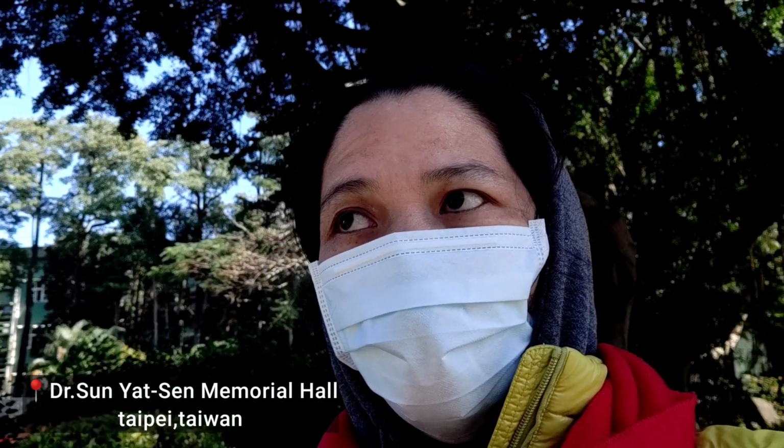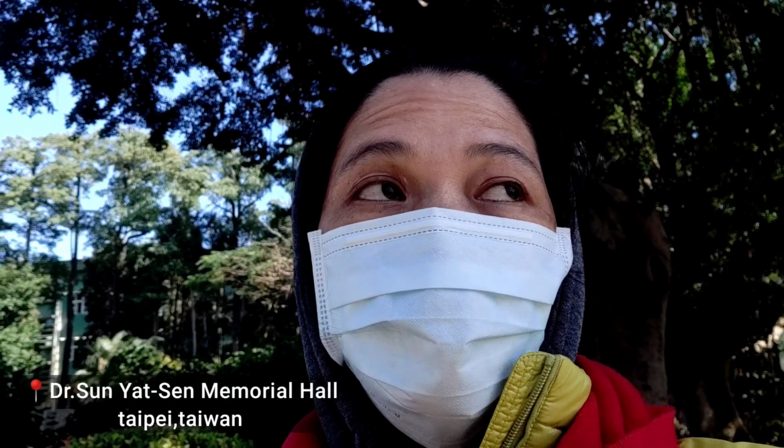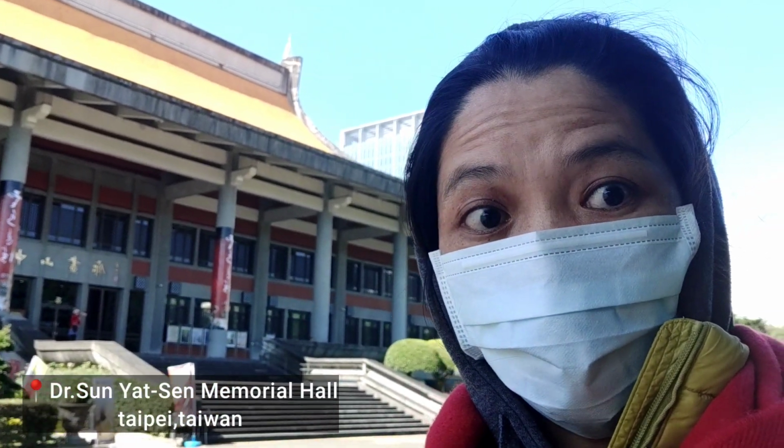And now I am here at Dr. Sun Yat-Sen Memorial Hall. It's a huge park near Taipei 101. It's really close. So the Dr. Sun Yat-Sen Memorial Hall is over there. I will just give you a quick tour.